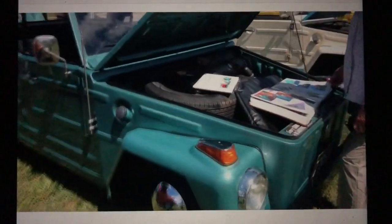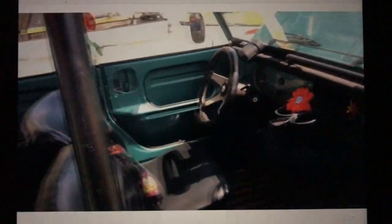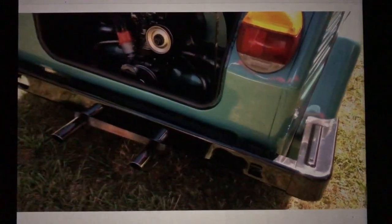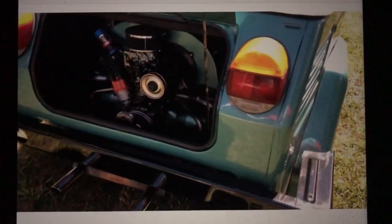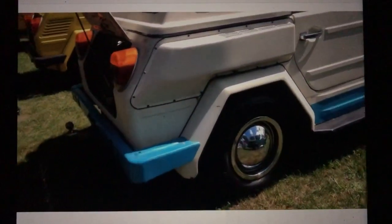And here is Amy's car, and her car's name is George. She drove this all in high school and has had it for many, many years, and has had to restore it. Came back from an accident and they repaired it and repainted it. At one time it was red, and now it's a teal green color. Beautiful car.